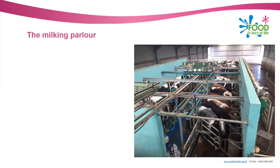This is what we call a milking parlor. I keep cows on my farm, lots of cows. Actually, if you were going to take a wild guess, I could ask you very quickly, try and think of a number of how many cows I might keep. And the answer is I actually keep 200 adult cows on my farm and about 200 little cows as well. So we keep them and we get milk out of them.